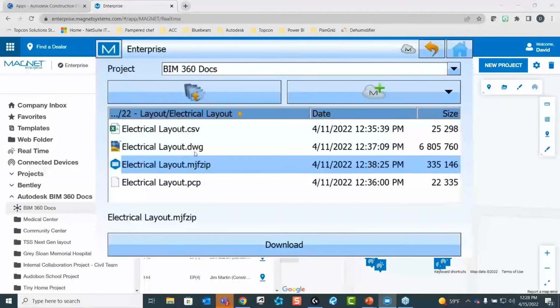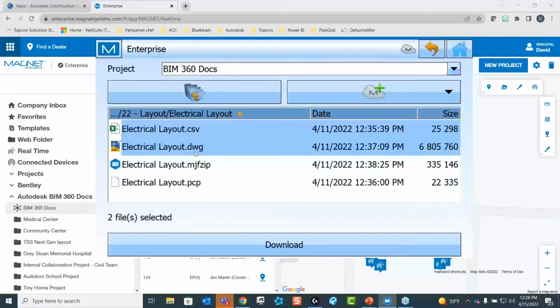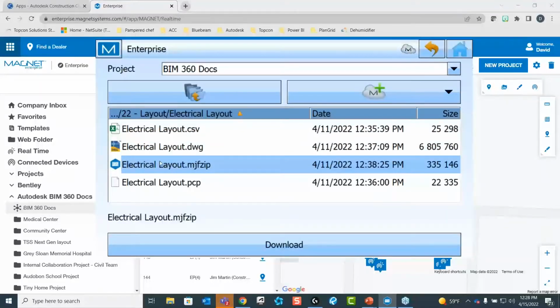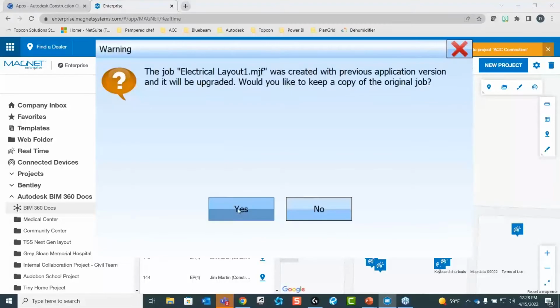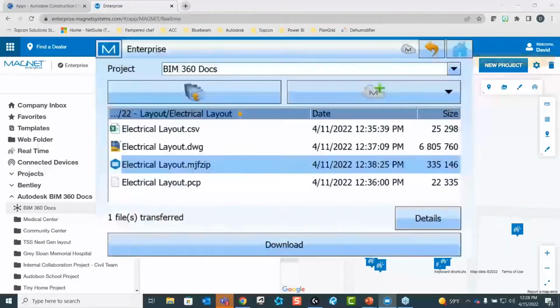At this point, I could grab my DWG and my CSV and go ahead and download those. But because I have an MJF zip file, I've already got that data essentially zipped in here. So I'm just going to download that file. Once I've got that file downloaded, I can go ahead and open it. And I'm going to say, you know what? No, I don't need to keep an original.